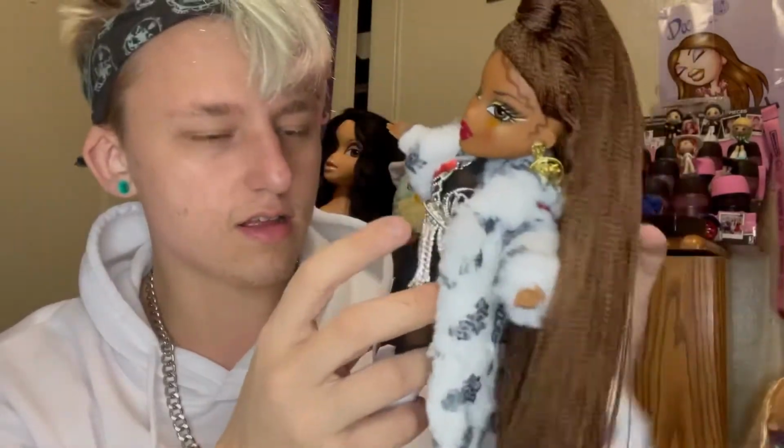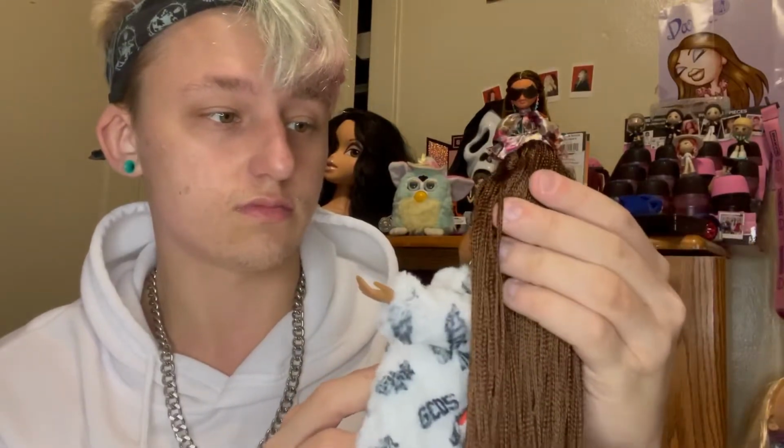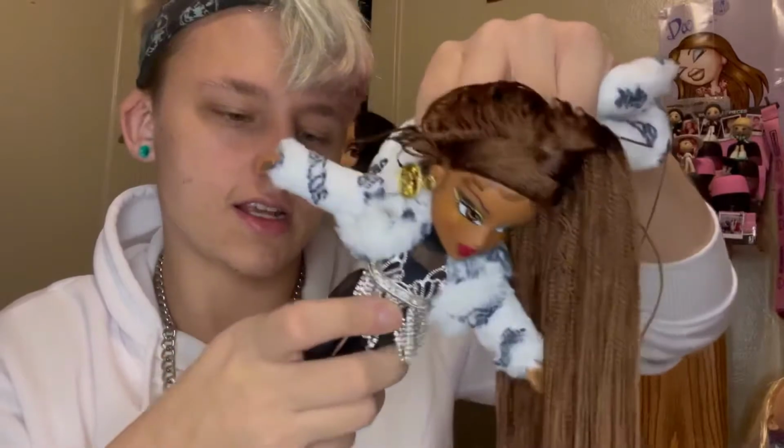In the back here. Oops, she threw her purse. It's connected by the same thing as what Yasmin's was. And it has her shoulder straps. She has the same possibility, of course. The bodysuit has a mesh part on the sides. I think there's a mesh part on the top too, yeah. Mesh right here as well. There's none on the back, really.